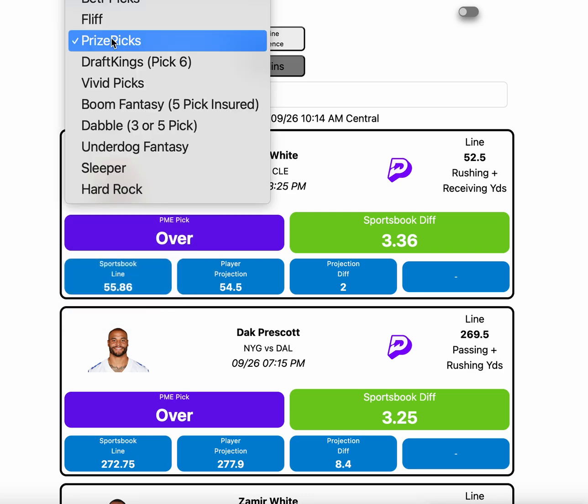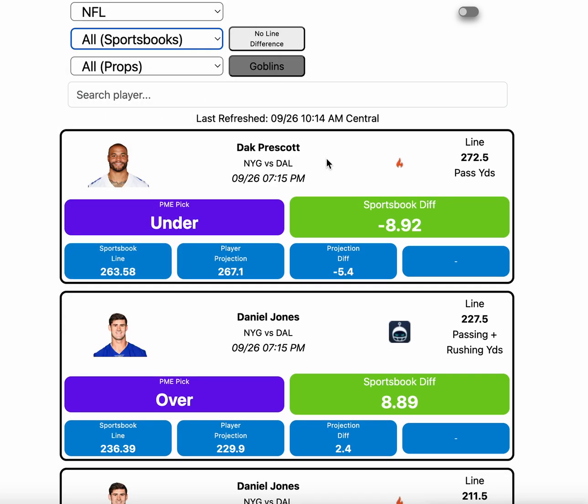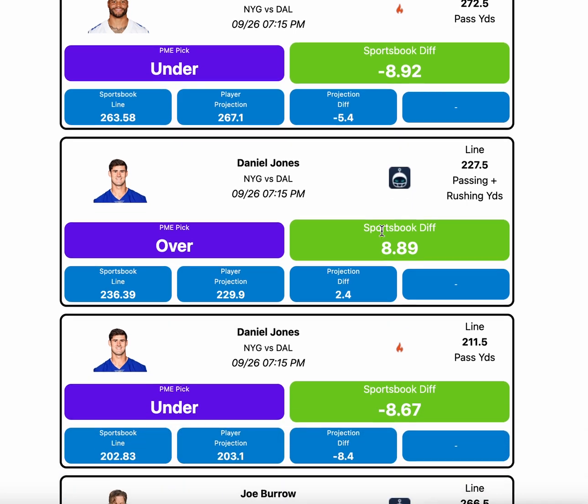All right, now let's look overall in the entire industry on every sportsbook where the absolute best value is. All right, with that being said, we have Dak Prescott's under. His line is 272.5 over on Hot Streak. The under is minus 8.92 over on that sportsbook when you compare the numbers. Daniel Jones on Sleeper, over 227.5 passing plus rushing as an 8.89 over.